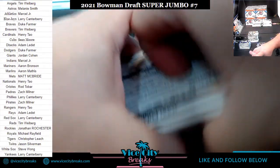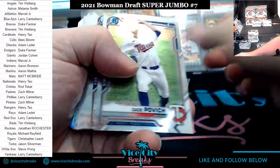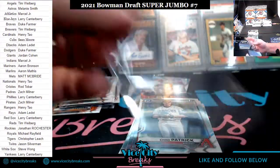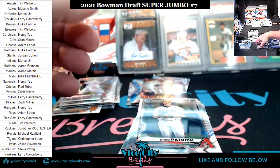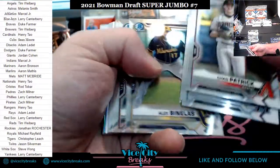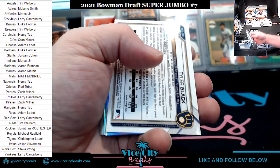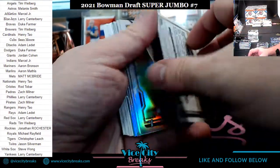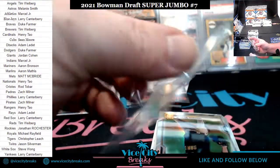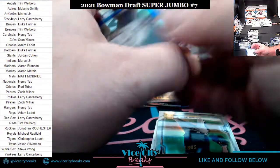All right, now the second pack or second stack being our autograph makes me feel a little better. Well, Mayer base chrome to go along with the refractor and the gold autograph that I'll be pulling of him later on. Not just yet, but soon. Soonish. And a little Brewer blue action for Tyler Black. 85 out of 150. Blued, refractored, and all that jazz.